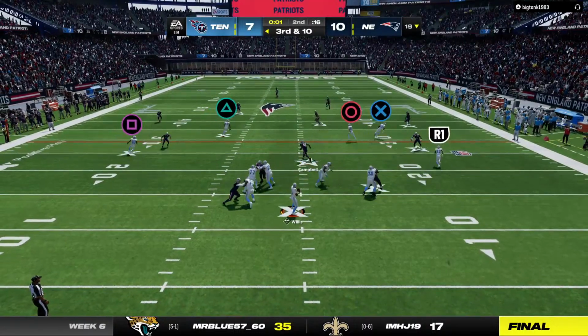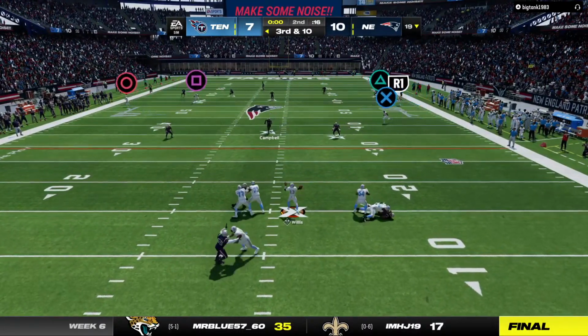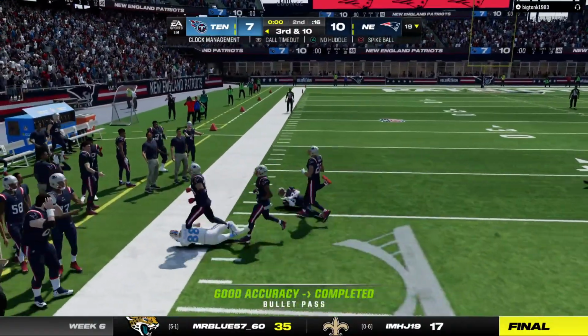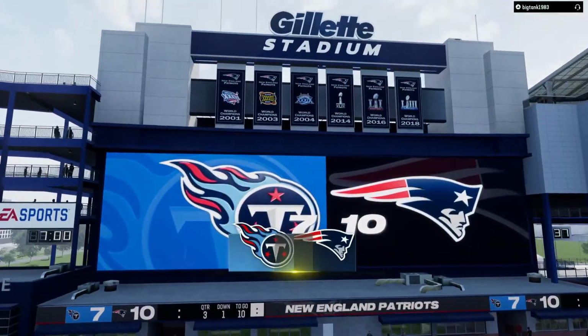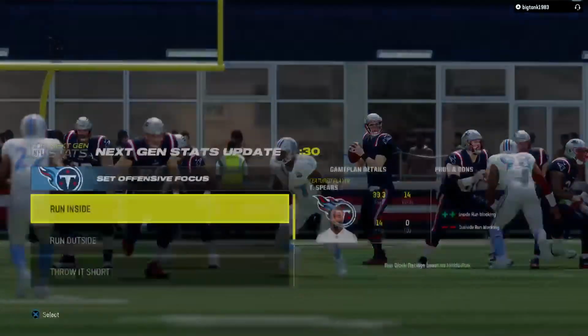Last play of the half. Here's Willis. And got his man, complete. And he'll be taken down, but not before they work it across midfield. That's it for the first half. 2 more quarters to go. We'll have plenty more to see after the break.